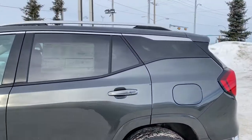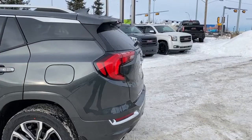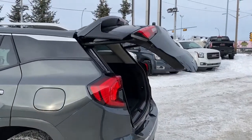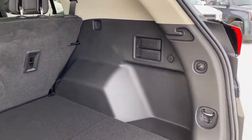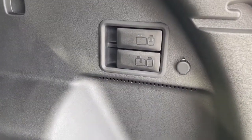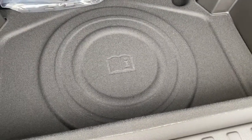We've got our roof rails on top, and as we make our way to the back of the Terrain, we've got our power lift gate, so we can open that with the push of a button. In the back, we've got a power plug-in. Those levers are for folding the rear seats down, and we also have some additional storage located under here.